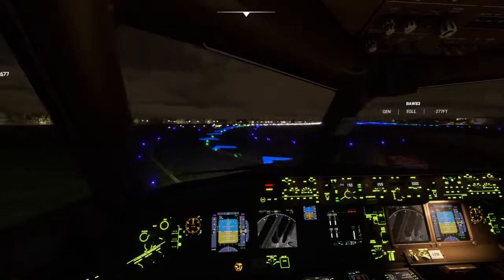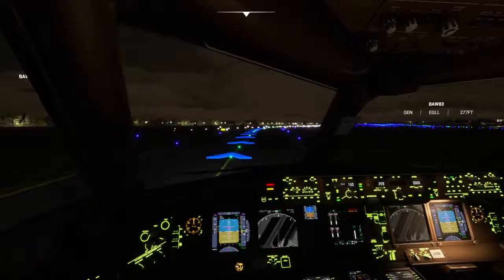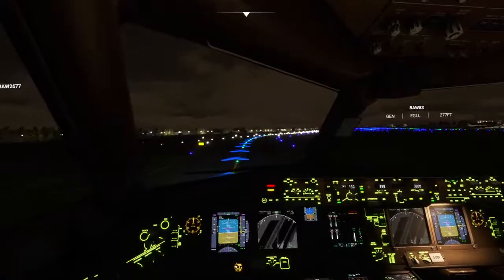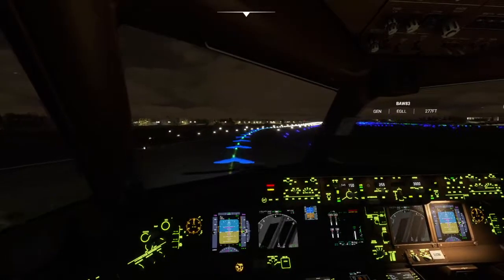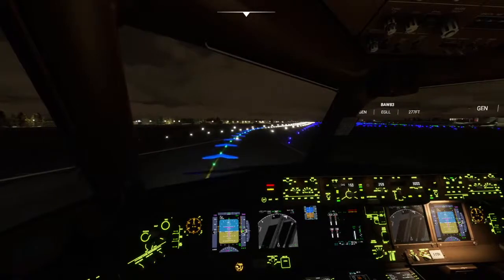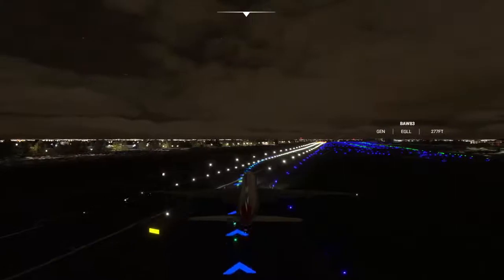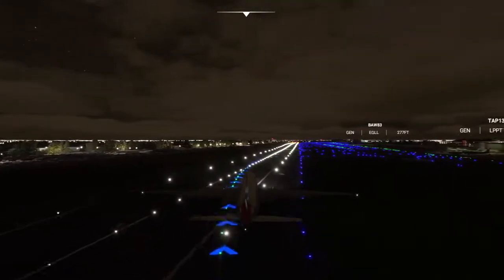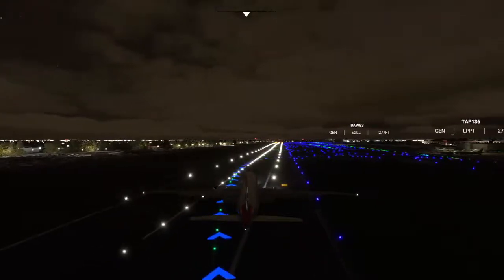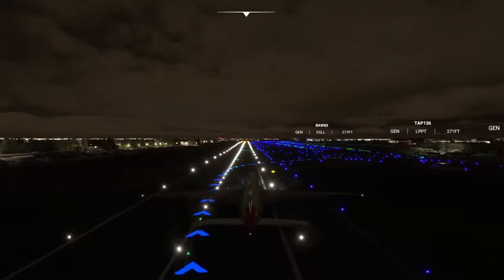It's taking me on the runway again. That's very strange. Must be no aircraft coming. Normally they don't do that. This is an actual runway. Never seen that before. See, that's really strange. It just took me out on the runway, brought me back in.